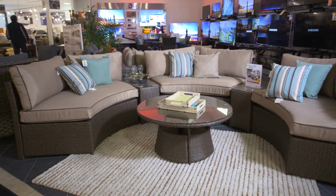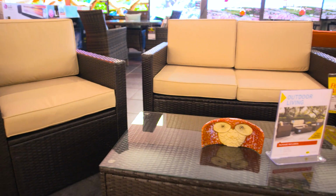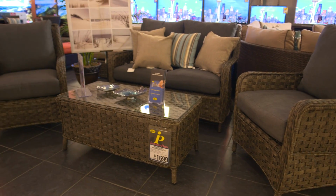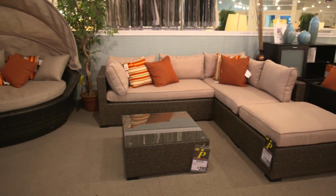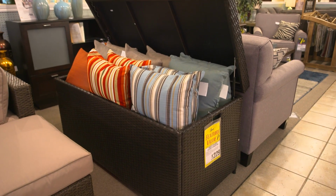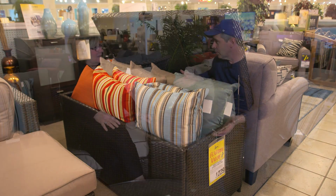It's wicker with the glass. This one here is called the Hollywood Collection. It's six pieces. We have some 3- and 4-piece sets with a love seat and two chairs, also with a table set. We have a canopy piece. We even have a storage unit. And this is Primo, right? Yeah, this is made by Primo. That's a great company, good quality.